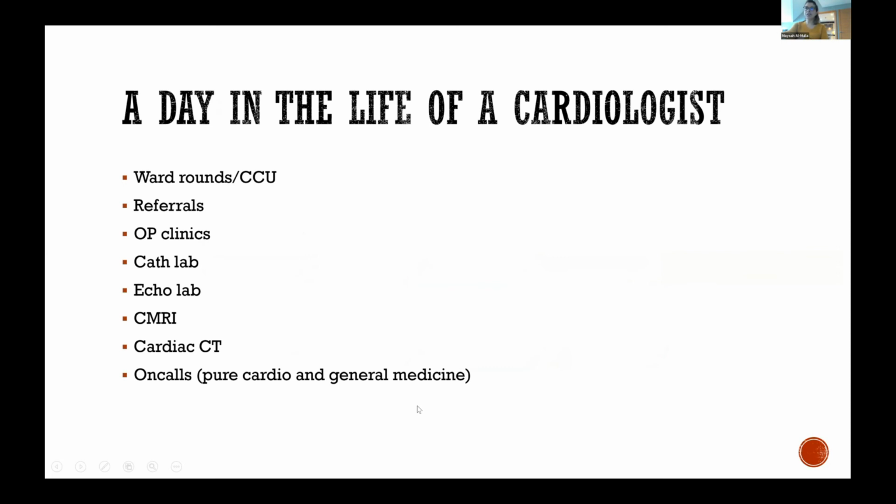So a day in the life of a cardiologist, nothing fancy, nothing interesting really. We do ward rounds, coronary care units. I do cardiology referrals, clinics. I do cath lab sessions once or twice a week, echo sessions 3 times a week, cardiac MRIs once a week, cardiac CTs once a week, and obviously the cardiology and medicinal calls.